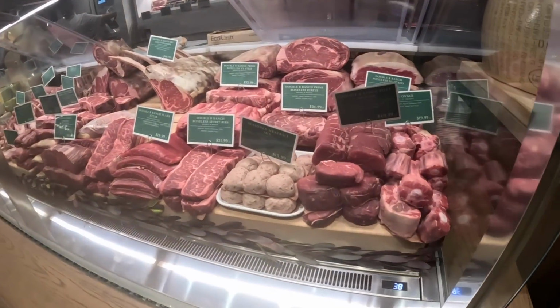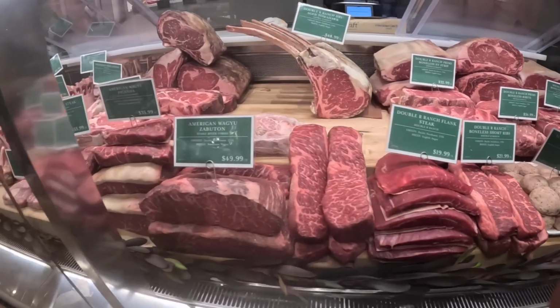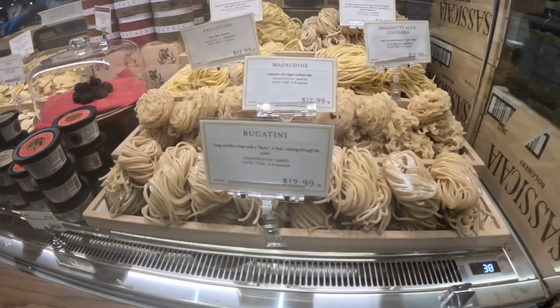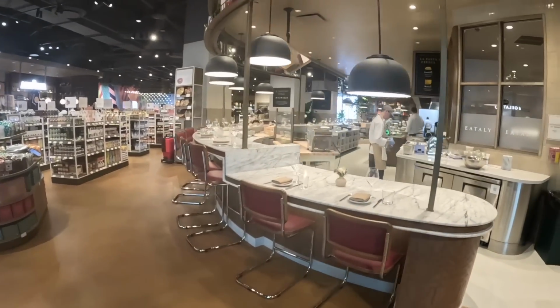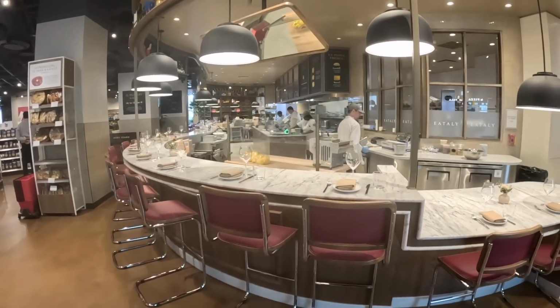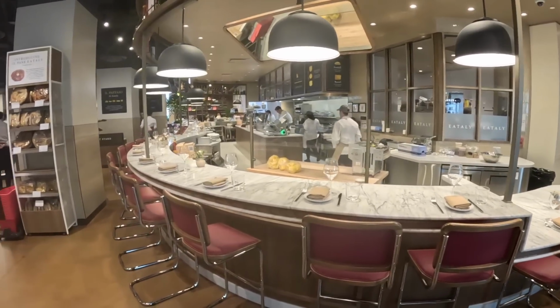And here's where you can actually order all of your meat fresh. You can also buy dry pasta noodles as well. $13 a pound for the bottom one. Actually, I think they're all $13 a pound. God, there is so much here. You can actually just sit down here at the counter and have a glass of wine. You can see them preparing it not too far away from where you'll be sitting.